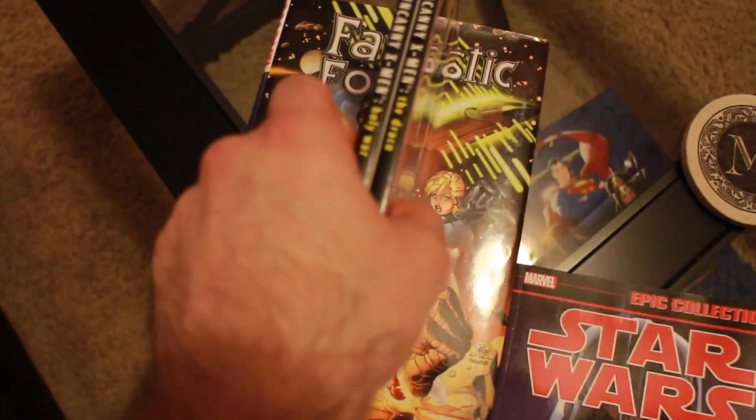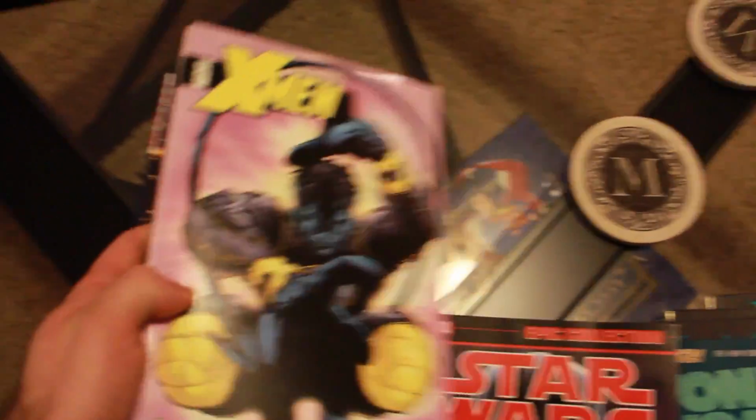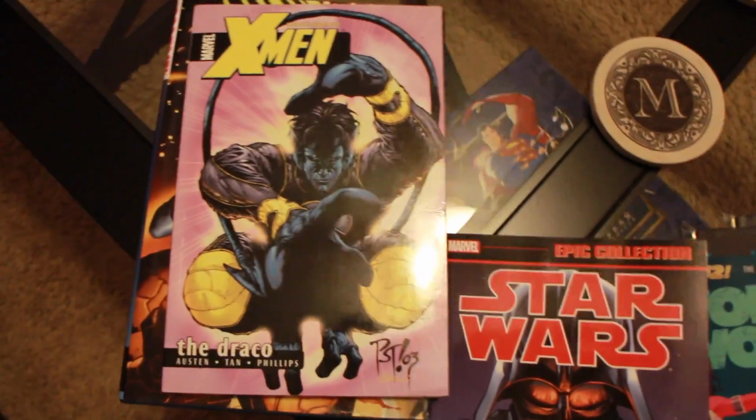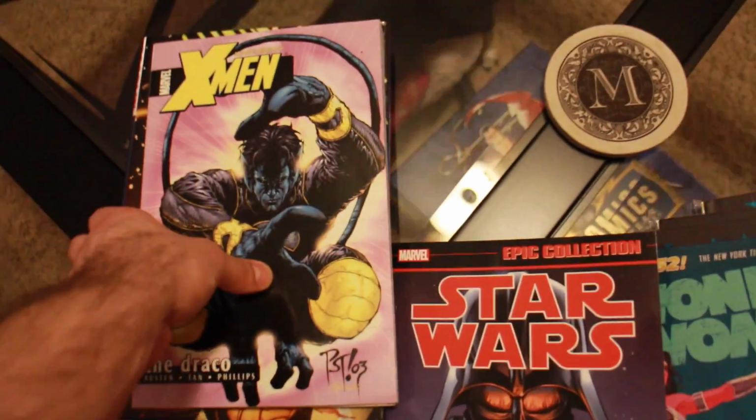2 of them are X-Men collections from the Chuck Austen run, which I know is not supposed to be the best run on the X-Men, but I did want to make sure that I picked them up so that when I get to that point in my readathon, I don't have to worry about finding them.